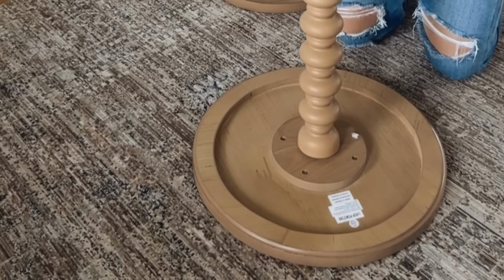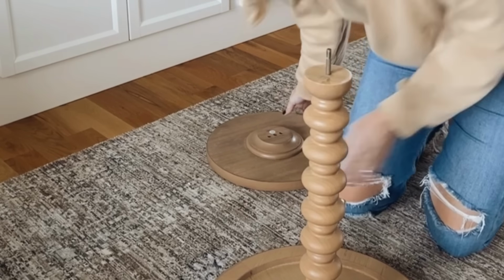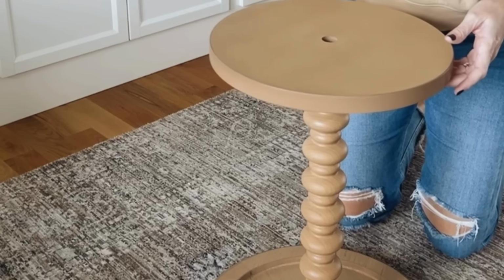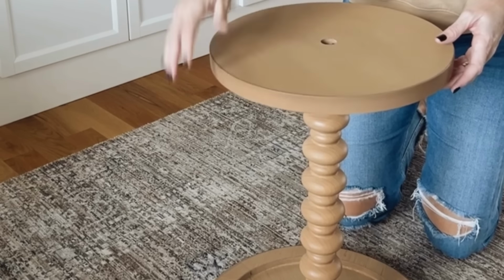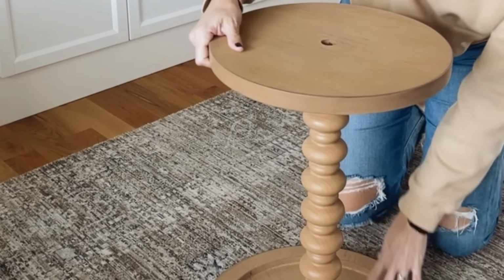Let's get started. All right, friends, we're starting with this cutie side table. You guys, it is currently under $90 and it assembles in under a minute. I love the spindle detail and it looks far more expensive than it is. It's a solid wood piece of furniture at a really great price point. It can be used as an accent table between two chairs, in a reading corner, or next to a sofa or chair in your living room. It could even work as a really small nightstand.